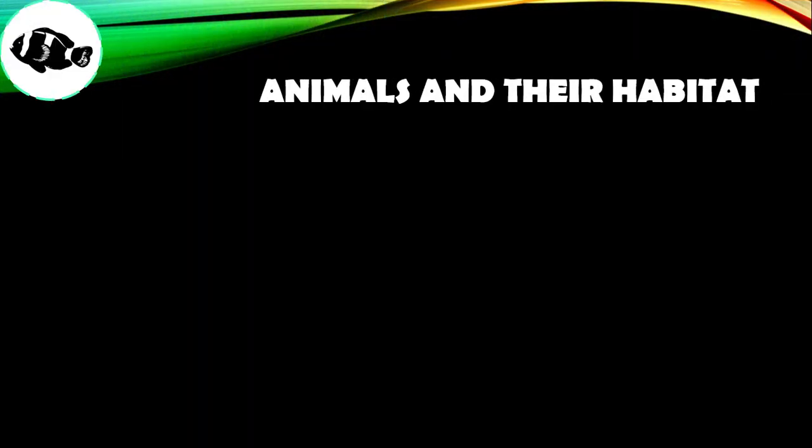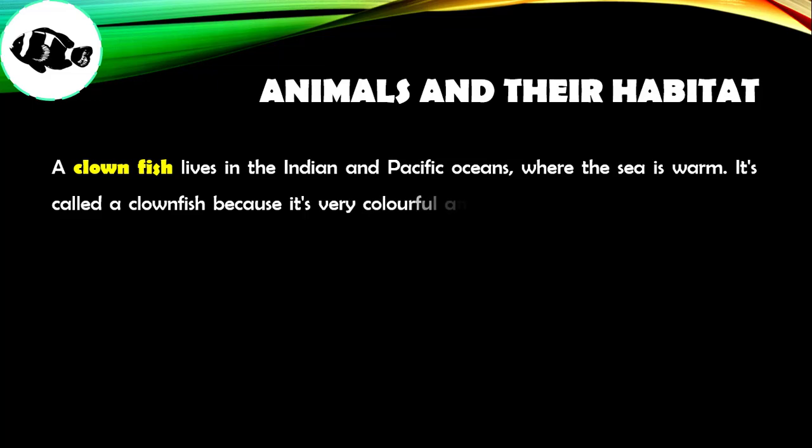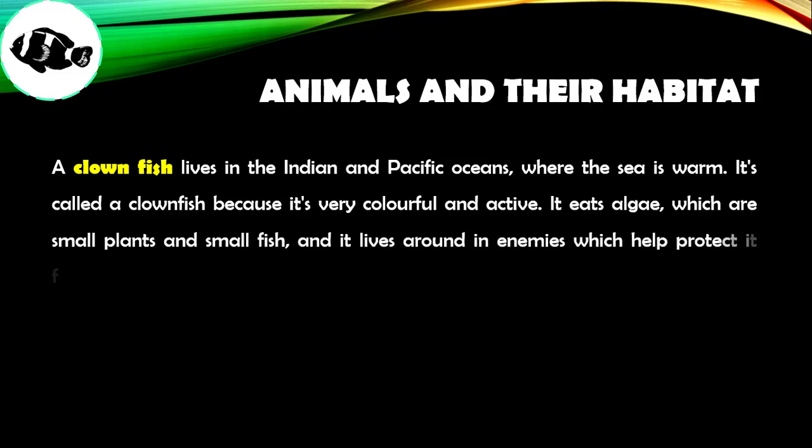And the last animal, if you can see, it's a clownfish. Let's listen. A clownfish lives in the Indian and Pacific Oceans, where the sea is warm. It's called a clownfish because it's very colourful and active. It eats algae, which are small plants, and small fish, and it lives around anemones, which help protect it from predators.